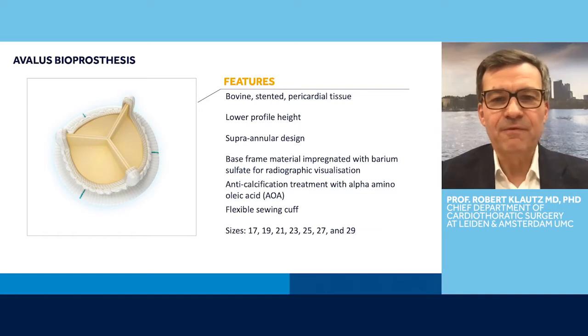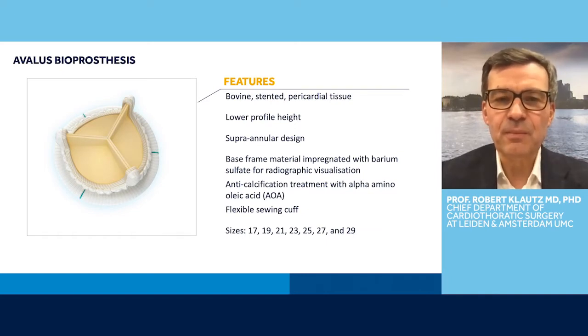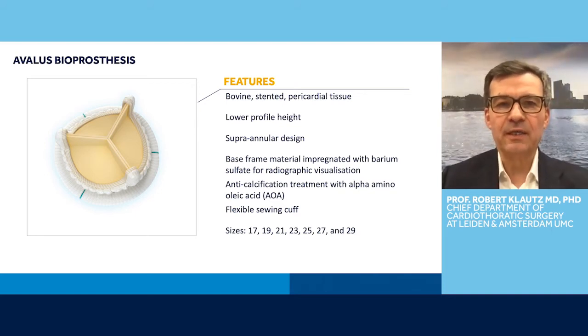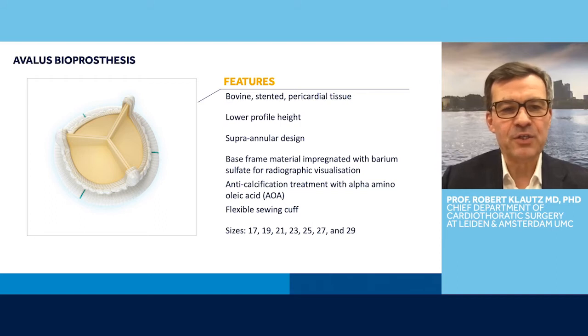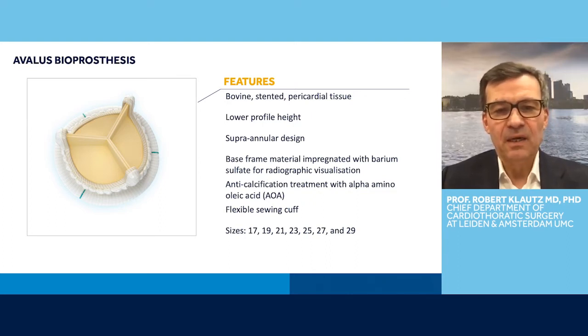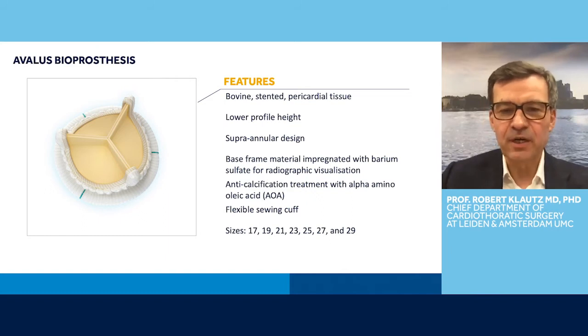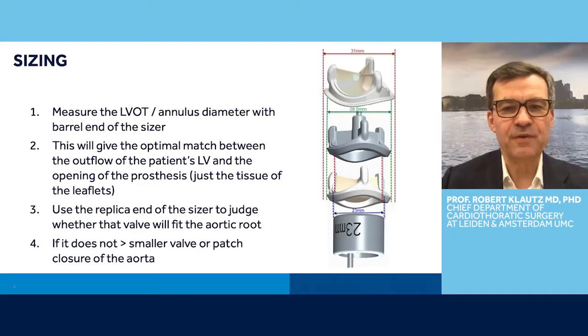The Avalus valve has some important features. It's a bovine stented pericardial valve with a low profile height. It has a supraannular design, and the base frame material is impregnated with barium sulfate for radiographic visualization, and that helps in doing valve-in-valve TAVI in the future. It has an anti-calcification treatment with AOA. It's a treatment that's been used by Medtronic for a long time on several valves and been shown to be very effective in improving the durability of these valves. It has a very flexible sewing cuff and comes in sizes from 17 to 29. So that is short for the introduction of this valve.